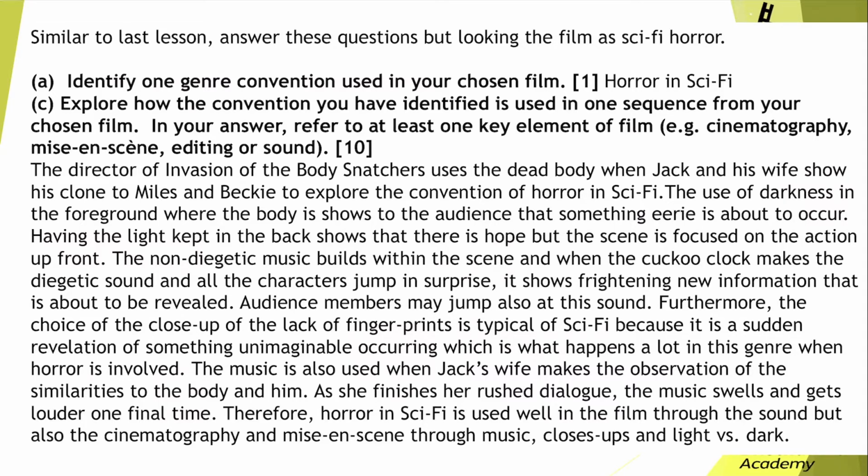Therefore, horror in sci-fi is used well in the film through the sound, but also the cinematography and the mise-en-scène, through music, close-ups, and light versus dark. So there's loads. I've written about quite a few there, and this is quite a threatening analysis because you don't really know where to begin.